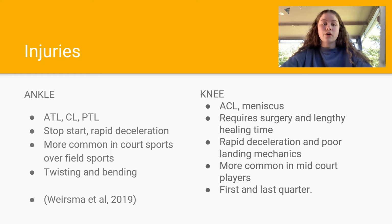These injuries are more often seen in netballers over soccer or AFL players, as they are not allowed to step with the ball, meaning they must suddenly stop. The rapid deceleration can lead to twisting and bending of the ankle, causing these injuries.